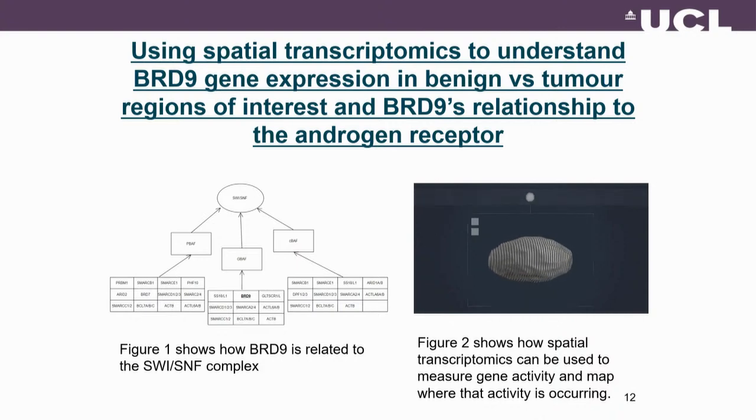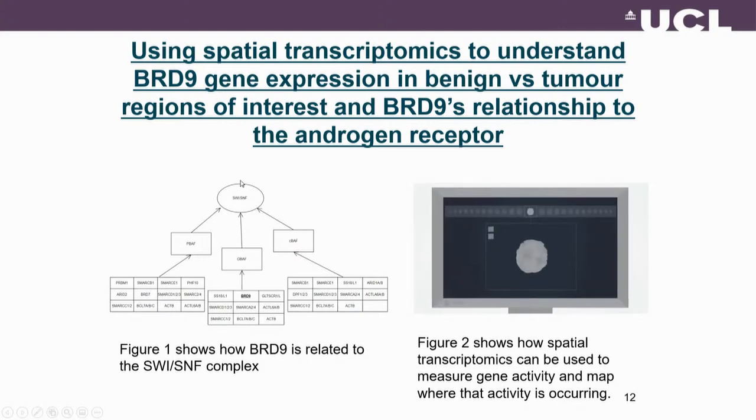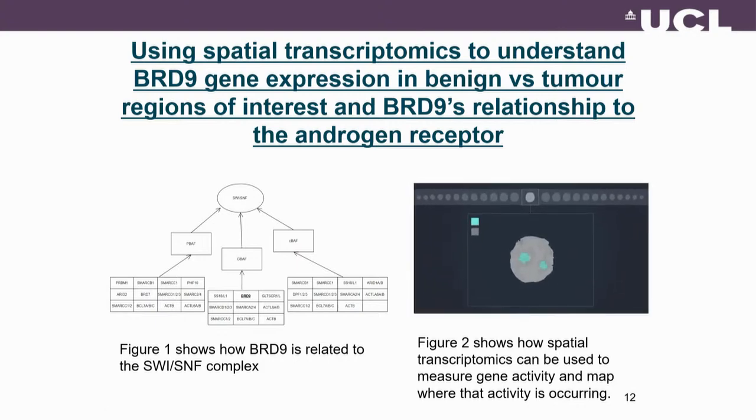Another really hot topic currently in prostate cancer is BRD9. BRD9 is a gene that's part of the GBAF complex, as you can see here, which is part of the SWI/SNF complex. Priya actually described it quite well, it's a chromatin remodeler complex. Very simply, what that means is that it can essentially control how much of the gene has access to transcription mechanisms, and thereby controlling gene expression.